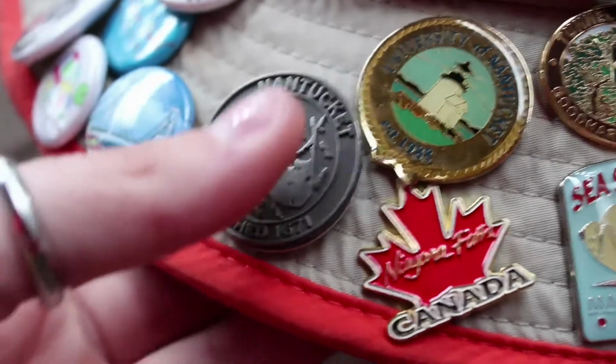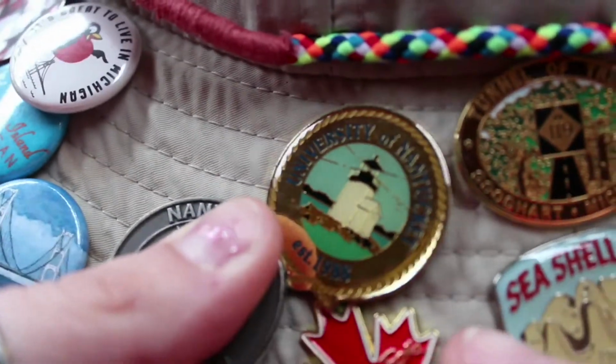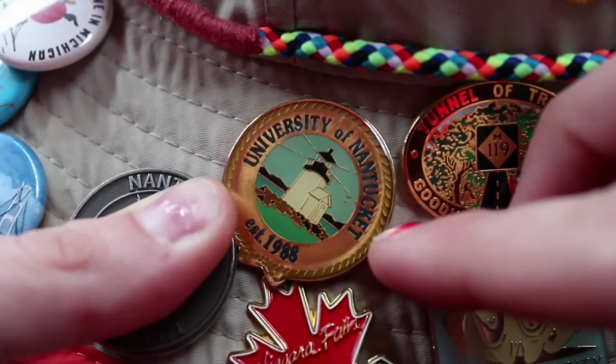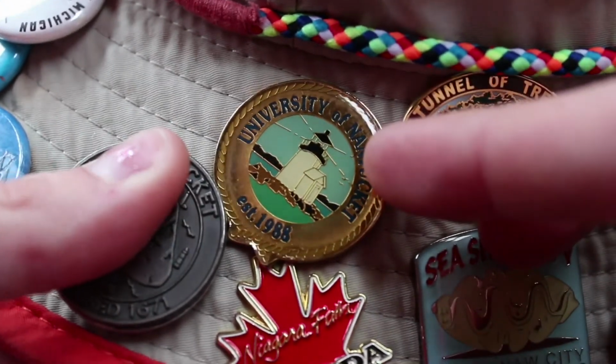And right next to that, it's also from when I went to downtown Nantucket. This one right here says University of Nantucket, and I actually got this one with Erica as well when I bought the one next to it. And University of Nantucket isn't actually a thing. It's just a store as far as I know. I mean, it says established 1988, so I could be totally wrong.